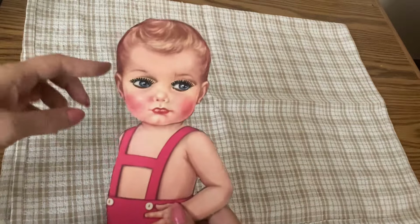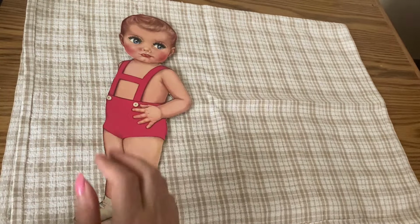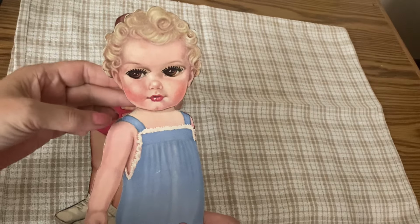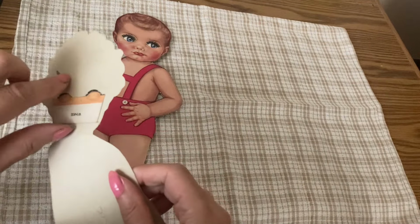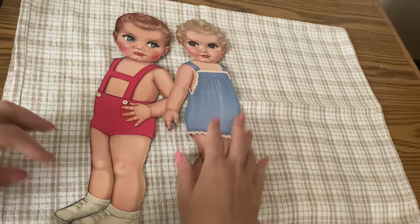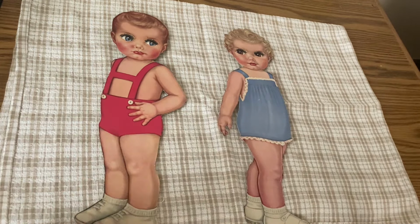So the next set of dolls are Blinky and Winky. Isn't she sweet? It's just a piece of paper. It could be a cardboard. And they are in undergarments, but they have different outfits.